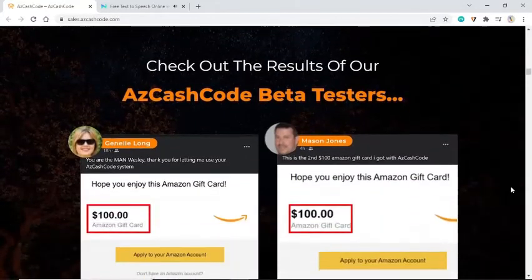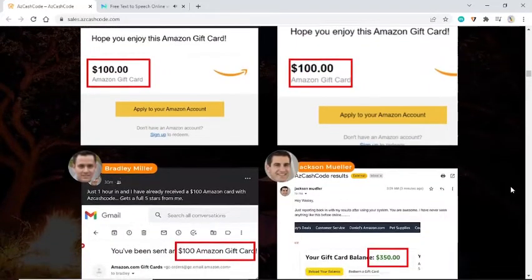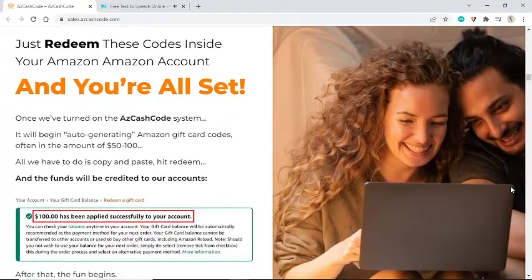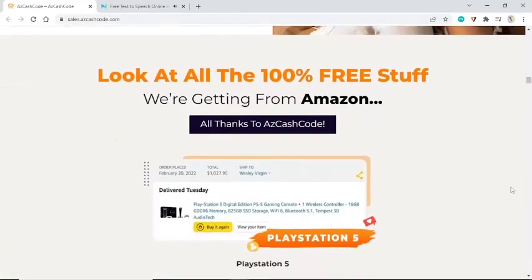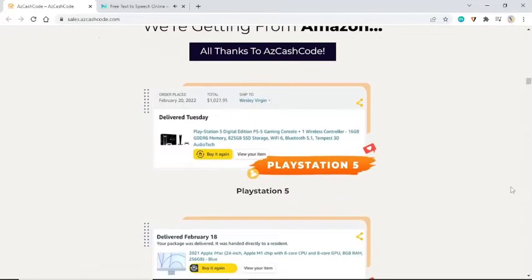Check out the results of our AzCash code beta testers. Just redeem these codes inside your Amazon account. And you're all set. Once we've turned on the AzCash code system, it will begin auto-generating Amazon gift card codes, often in the amount of $50-100. All we have to do is copy and paste, hit redeem. And the funds will be credited to our accounts. After that, the fun begins. We can go shopping. Look at all the 100% free stuff we're getting from Amazon. All thanks to AzCash code.